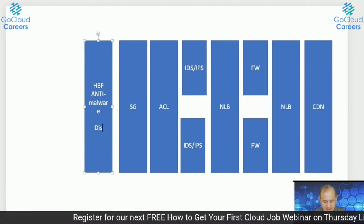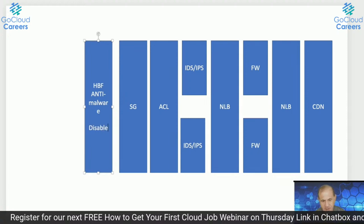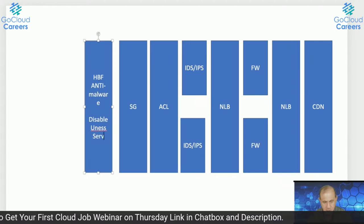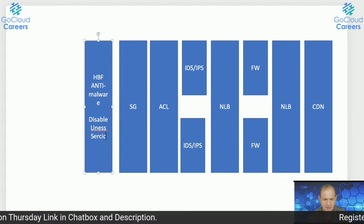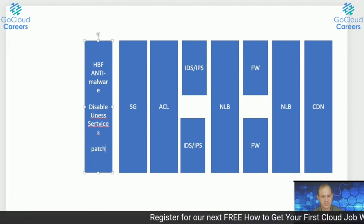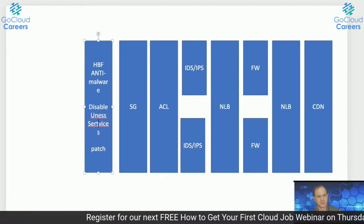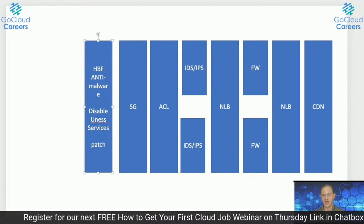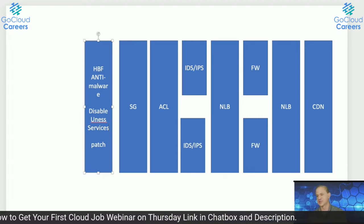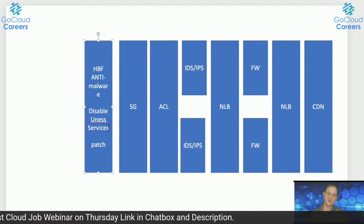What about disabling unnecessary services? We want to leave every service open. What about vulnerabilities? Do we close them down? Of course we do. So we're going to patch it. We're going to disable unnecessary services. Now, do we think this is enough?